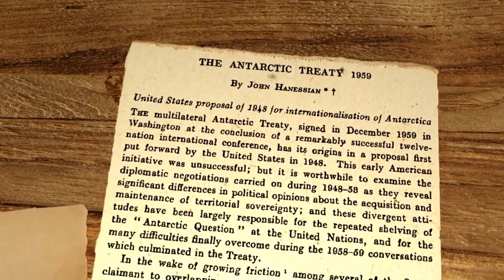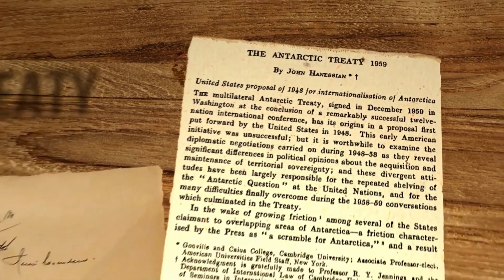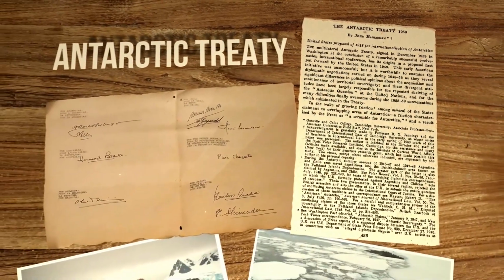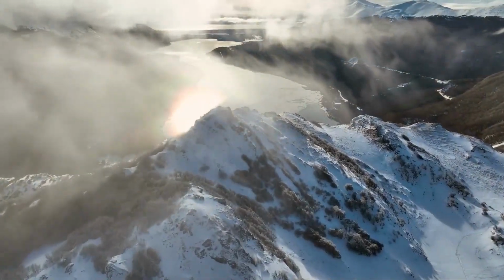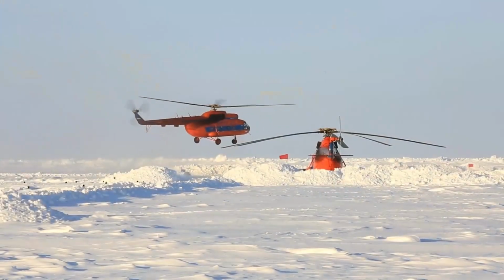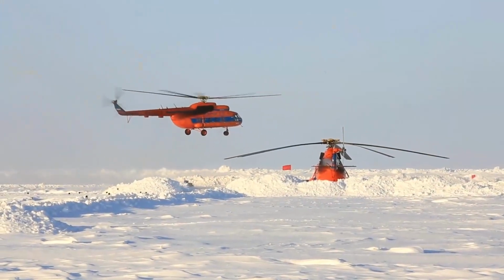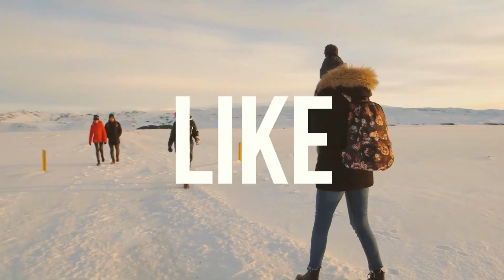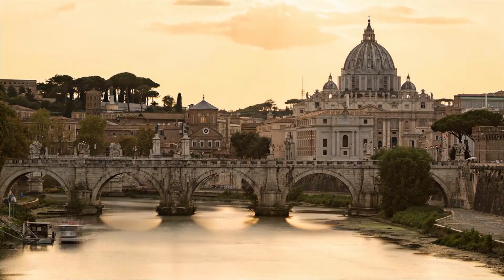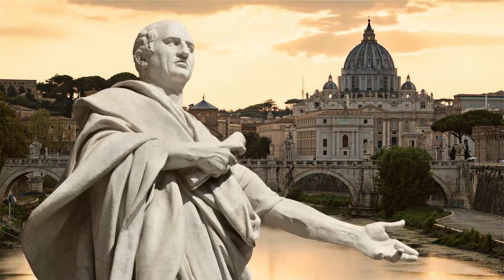everything functions today. To be honest, this treaty isn't something that can pique your interest. It basically states that Antarctica should remain neutral and includes some basic information about its territorial status. That's all. There's really nothing useful for the average traveler like you and me. When in Rome, do as the Romans do, right?